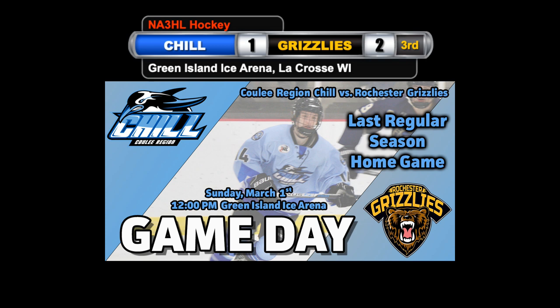So again, setting up the scenario as far as the playoffs go, we've got two more regular season games. The Coulee Region Chill will head out to Alexandria, Runestone Arena. I remember going there with the team the first couple years when they were in the NAHL before they became an NA3 team, much like the Coulee Region Chill.